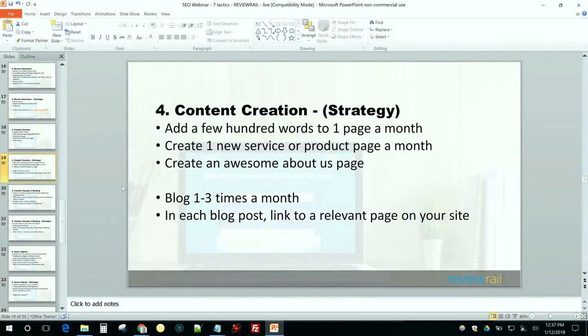Again, shoot for 500 to 1,000 words. If you can make them even longer, that's great. If you do have longer articles, maybe 1,500 words, do that one or two times a month. I know a longer piece of content is harder to write, but in the long term, it's going to be better. And each blog post should link to a relevant page on your site.